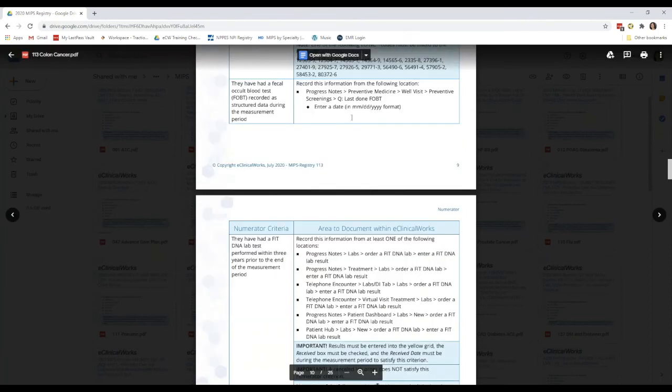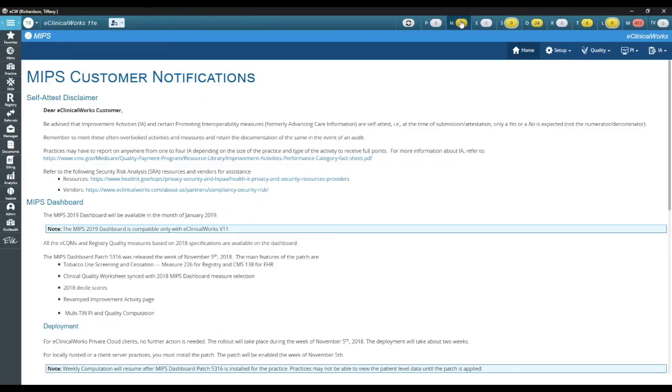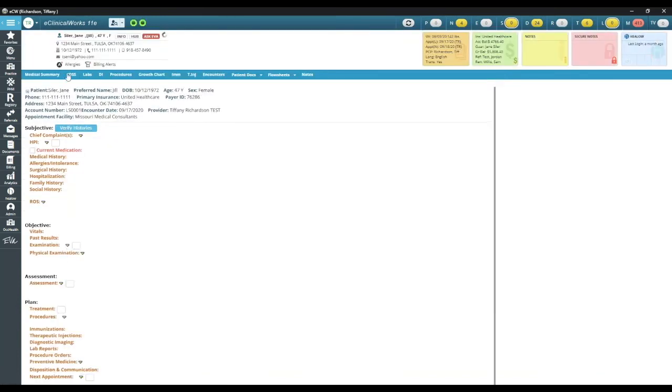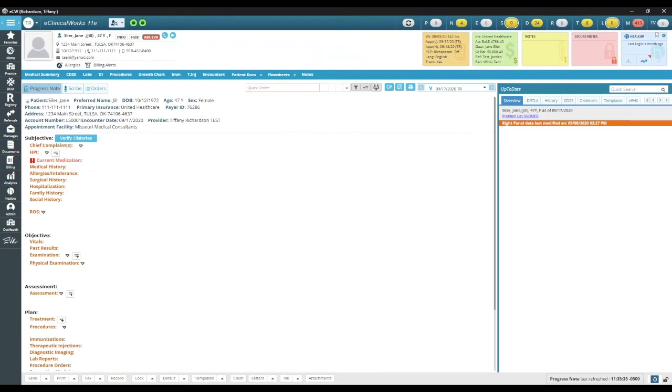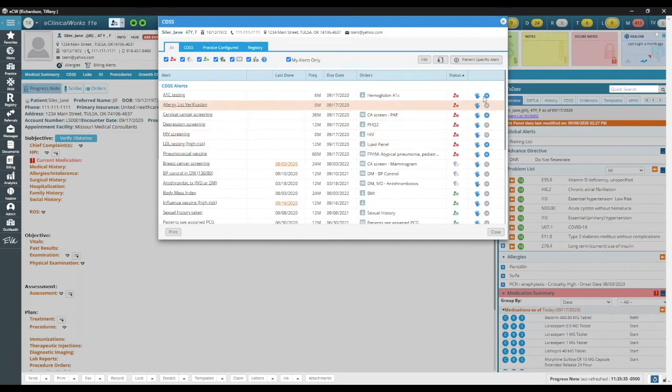Same thing with this one, it's recorded as last done because there's a historical value within ECW as well when you're looking at your patient's record. And if we go to CDSS, there we go. And then you have an H over here where you can record a historical data. So by documenting a historical date, it also will trigger that it's been met.